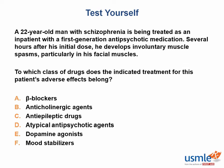So, this really is a multi-step question. One of the best things you can do in this case is to skip straight to the bottom to figure out what exactly it is you're supposed to be answering. In this case, the question's asking you which class of drugs you need to use to treat the patient's side effects that he's experiencing right now. Keep in mind, this is worded pretty strangely here, which is unfortunately not unheard of on the actual Step 1.